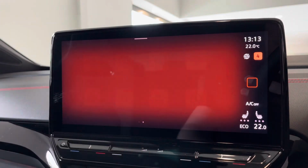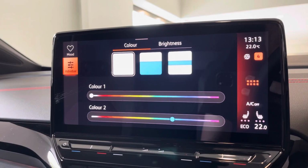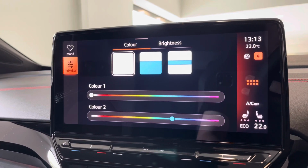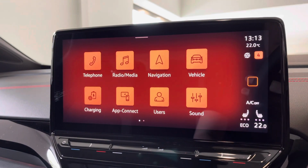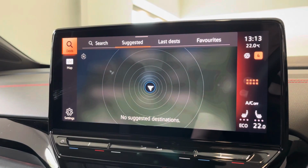Got the ambient light pack as well, which really does transform the interior at night. Got these preset light themes as well as multiple colours there depending on your preference. You've also got sat navigation on board as well, which also displays charging stations.